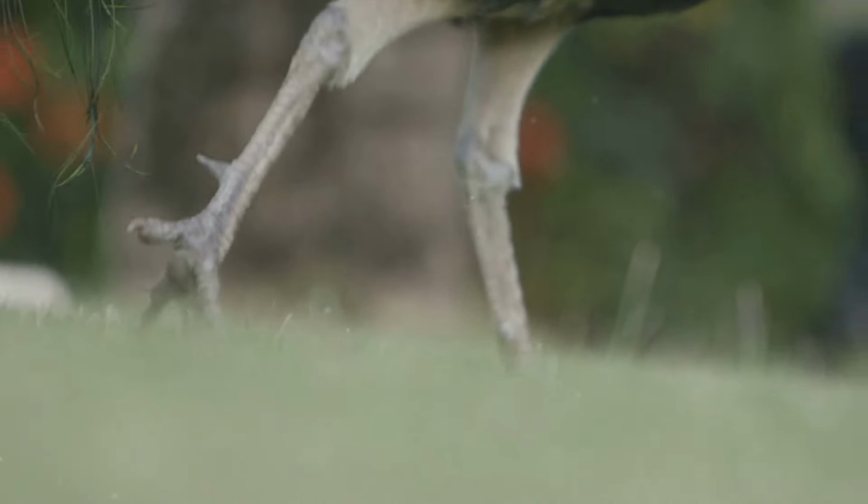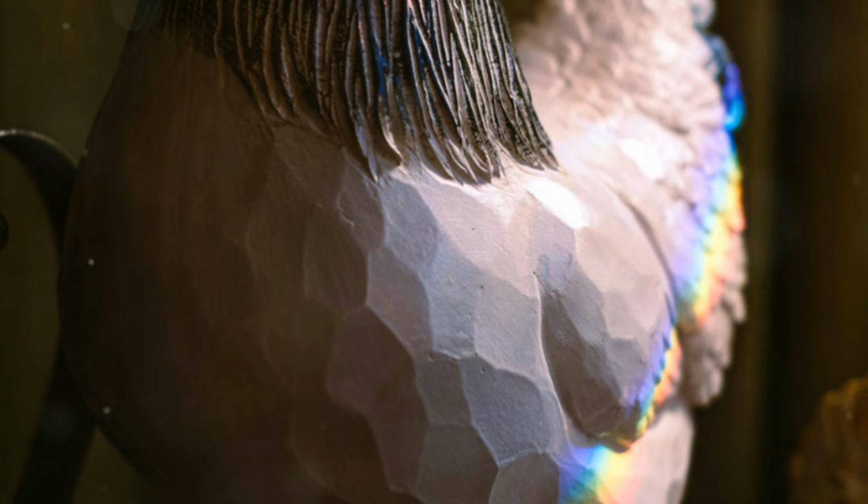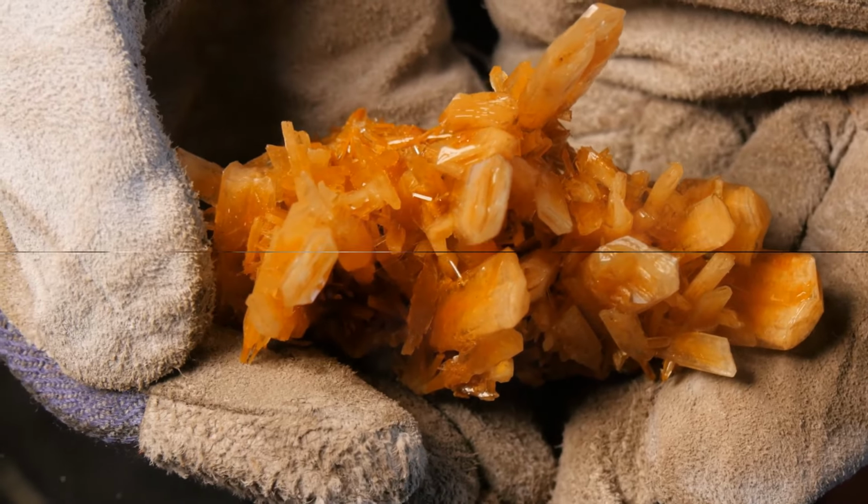Another theory proposes that feathers arose from a different type of skin structure altogether, perhaps a sensory organ or a glandular protrusion. These structures over time might have been co-opted for insulation or display, eventually evolving into the feathers we see today. The debate over the origin of feathers is far from settled.